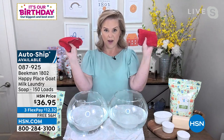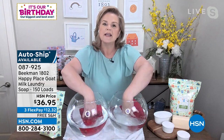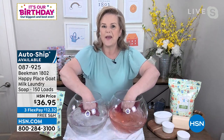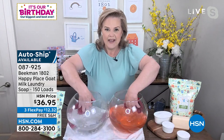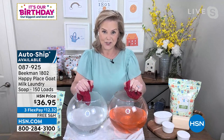These are brand new red washcloths. I couldn't get anything any redder, any more color, because if we spend money on our clothes, we want them to last. We want that black T-shirt to last. We want that red T-shirt to last. We want those jeans to stay their perfect color. But look at what's happening. The color is just leaching out when you have it in the detergent.